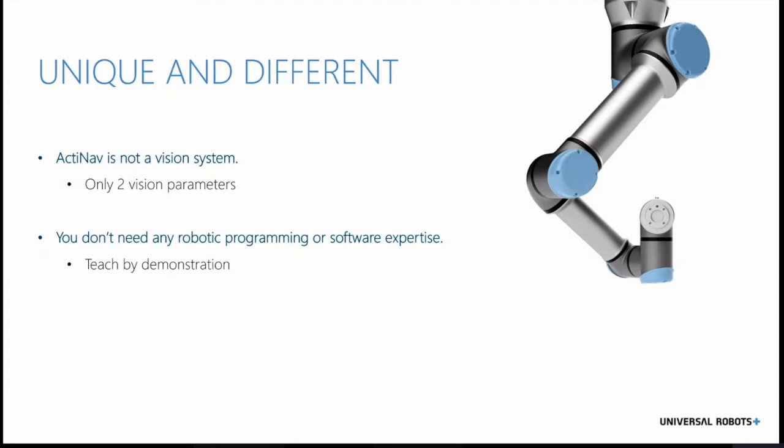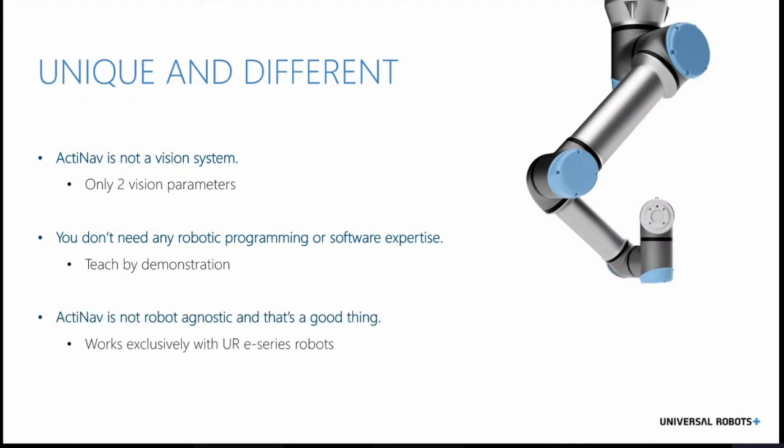You don't really need too much experience robot programming either. It's really broken down in a step-by-step way, easy to digest, teach by demonstration. You'll hear that a few times today. So even if you have no experience with the Universal Robot, you'll be all right programming in ActiNav software. And again, we'll go through some of the steps so you can see how easy it really is. Another note is that this does work exclusively with the E series of Universal Robots. So this is not a product for any other type of robot manufacturer, and it's not even a product for the CB series of robots. It's exclusive to the E series of Universal Robots.